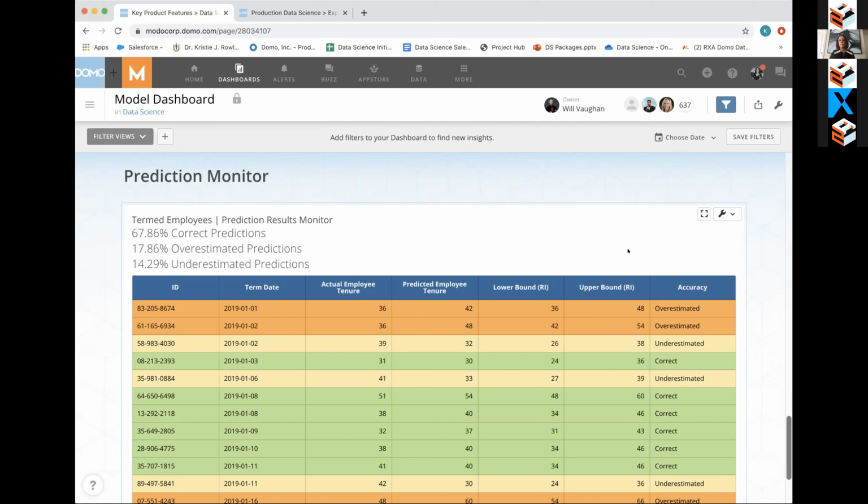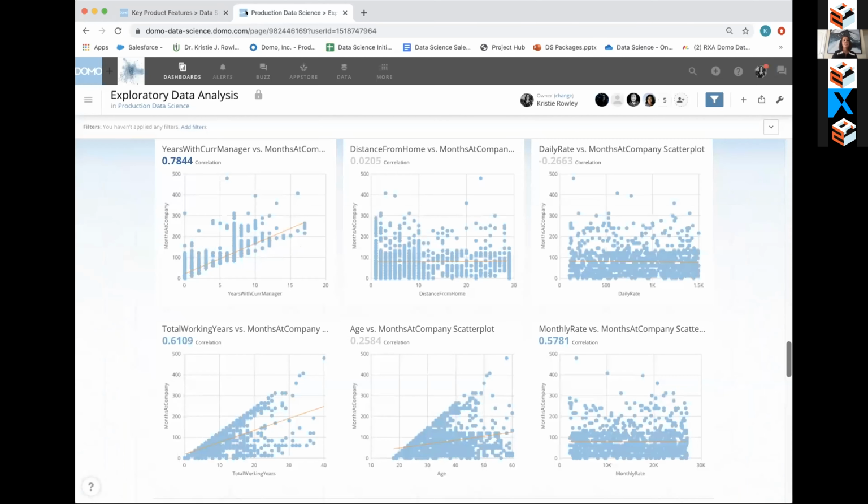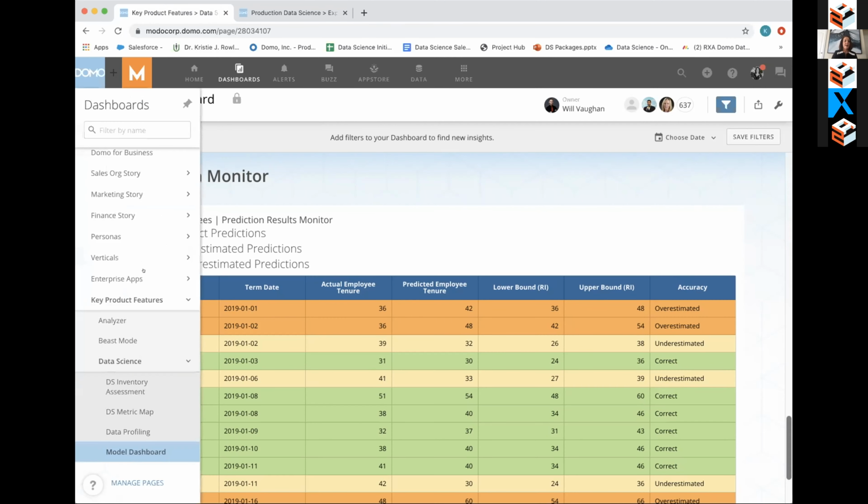So let's automate it. Let's get a technology platform that will do it for you. If you set it up like this at the beginning, it's super, super easy to monitor. And you have so much better information about what you can do to improve your models and refactor them over time.